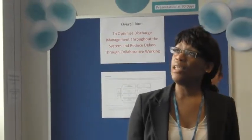So essentially the Rapid Improvement programme is a methodology, it's used nationally across the country. And usually the focus is some sort of pathway that's quite complex, that presents a wicked problem that people just can't seem to get to the bottom of. And usually it involves a variety of agencies, so that makes it even more complex.